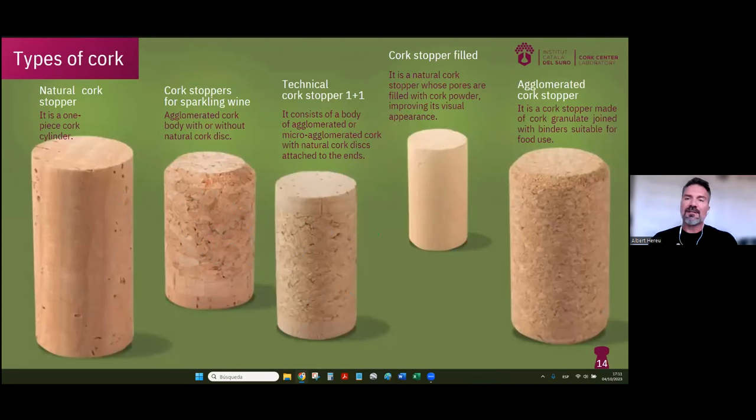Traditionally, we associate these cork stoppers, the natural and the two disc, with wines that evolve in the bottle due to their contact with natural cork. These other cork stoppers are associated with wines with faster consumption, in the same year or after 1 or 2 years of bottling.